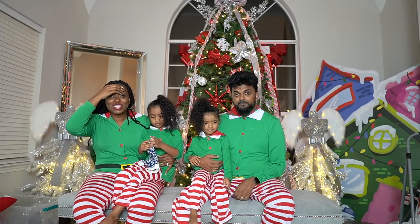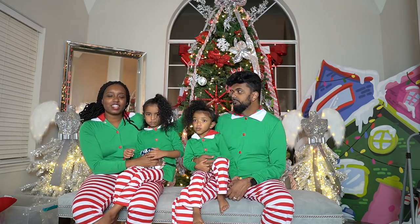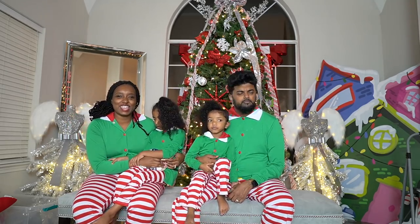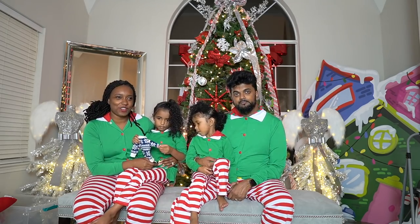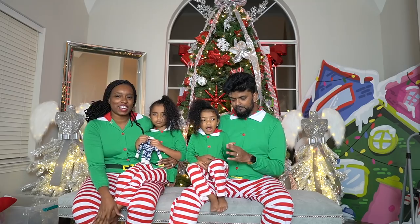So as far as the tree, this little elf house is going to be moved. You're not going to see it in the intro. We just have it there for now. Shout out to my sister for building that for the girls. That was one of our collabs, like I said, in the beginning of the vlog.